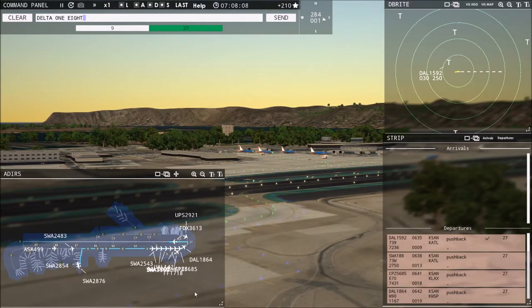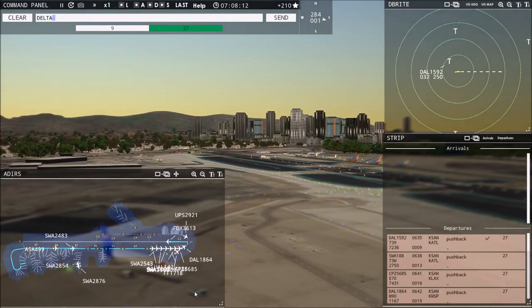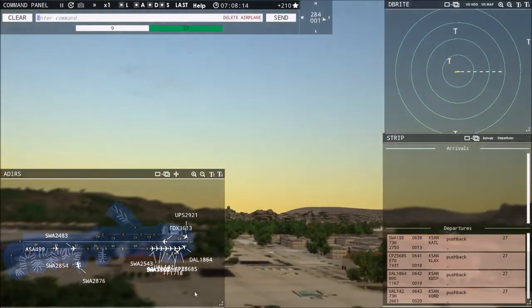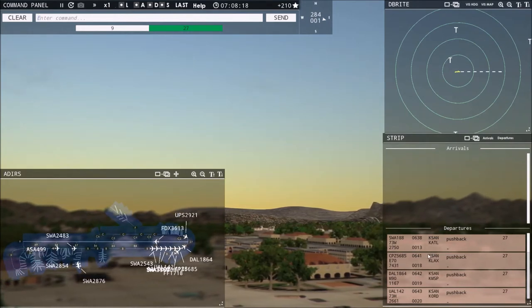Delta 1864, runway 27, line up and wait. Runway 27, line up and wait, Delta 1864. Good day. Roger, good morning. Good day. All right, this guy is going to Minneapolis-St. Paul, so we can turn him that way.